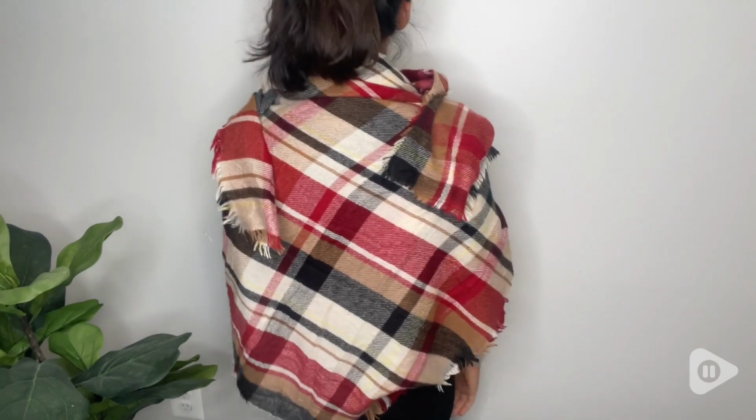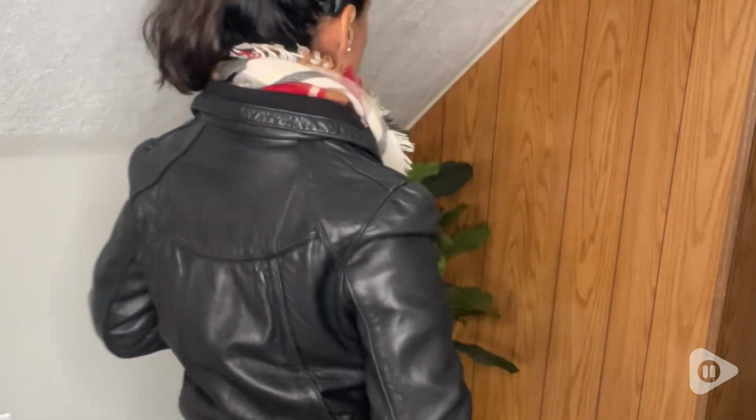I love this scarf. They have a variety of beautiful designs. They are all high quality. They are all very vibrant and colorful. I know you're gonna love it.